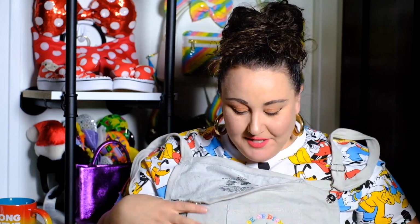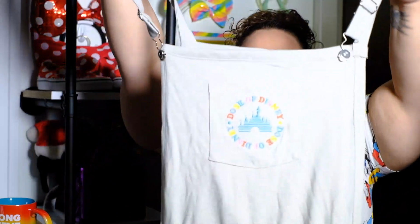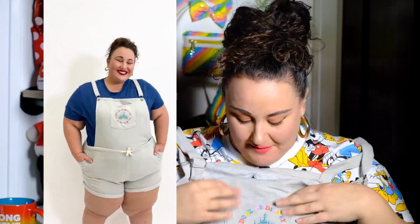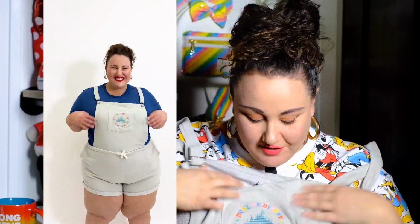So this is probably one of the more out there things that I got at the Creator Outlet, but I was like, you know, maybe I do need this overall romper situation that makes me look like a big baby. I don't know. I'm into it. It has the castle on it. It says Dose of Disney. I don't know. It was available in a 3X and it originally retailed for $54.99. They had it for $19.99.